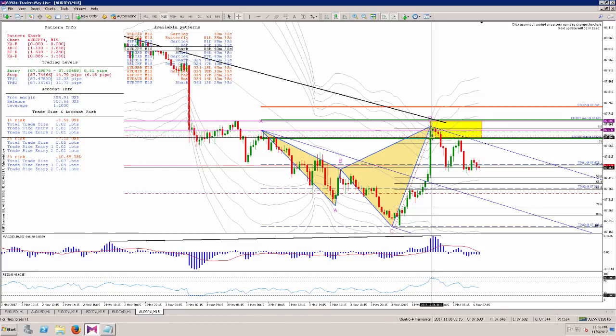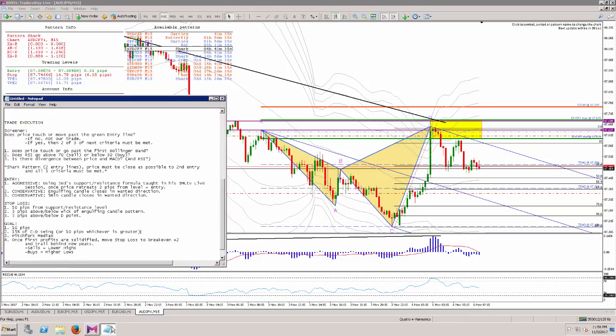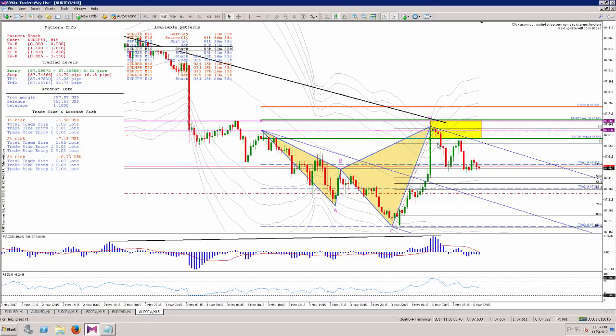Now the problem though is this was less than 10 pips. It was 6.7 pips. You see the middle one, it says 67. That's 6.7 pips, so set around 7 pips. But remember the rule: 15% or 10 pips, whichever is greater. So I would have taken my 10 pips, and I did take my 10 pips right here.